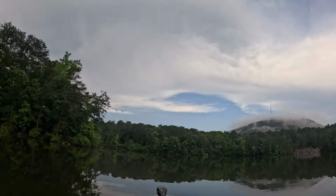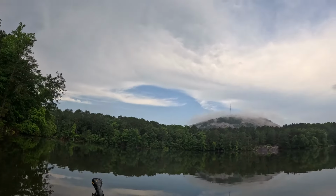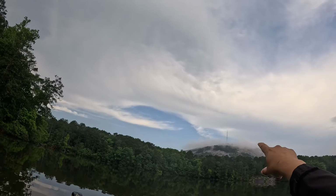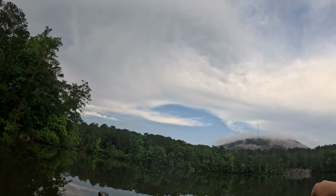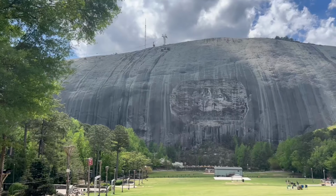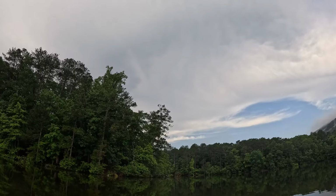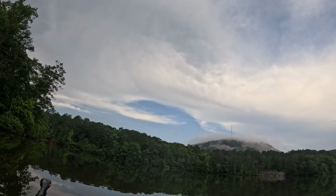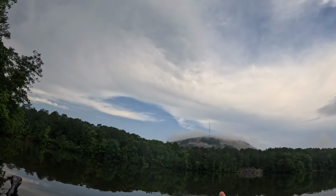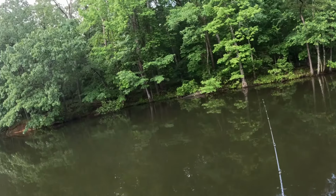All right, guys, there's the rock right there. If you're not from the area, well, that's the biggest rock, the most famous rock in Georgia. You can actually go up there. They have this little thing that takes you up there and brings you down, or you can hike it from the backside. I've done both, and if you're not from the area and you're visiting, I recommend it. Pretty cool, nice views up there. You know, something to do, be with nature, something unique. So yeah, check it out if you're from the area or if you're just visiting. Pretty cool spot.